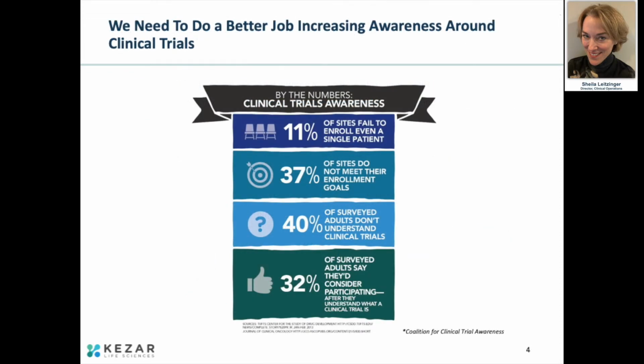So biotech and pharmaceutical companies really need to do a better job at raising awareness of clinical trials. It's not very common for people with a disease to participate in a clinical trial. In fact, less than a third say they would be willing to participate at all. So our goal is to provide more information about what happens in a clinical trial so that people are better informed and may feel more comfortable about participating once they know more about what they can expect.